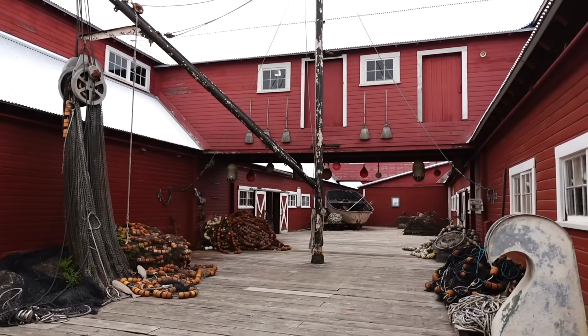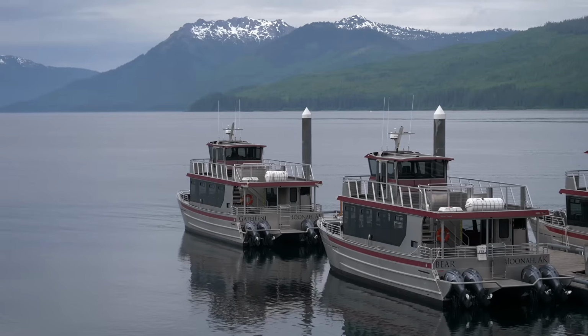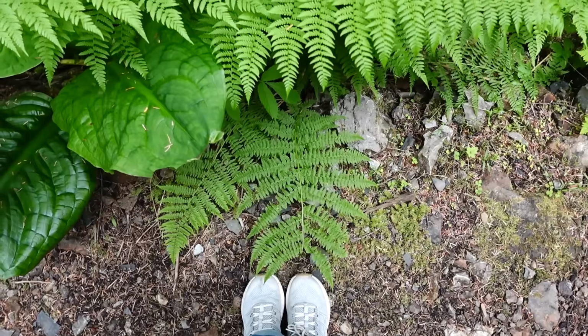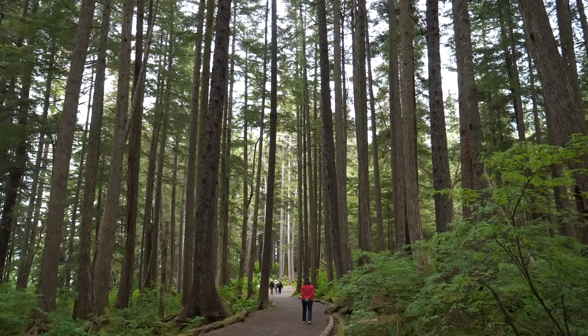Right now we are disembarking in Icy Strait Point. So we are learning all about salmon, how it was processed, how it was canned. Look at the size of that. It looks like we're walking through Jurassic Park. It seems like these ones, they grow forever.